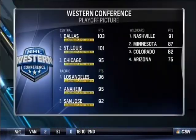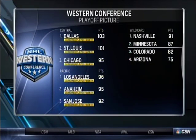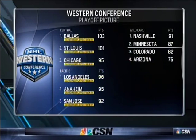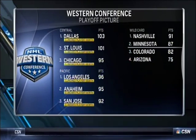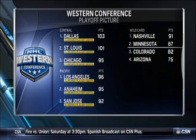And with that, let's take a look at the Western Conference standings. Dallas just went final, and with their win, move in front of St. Louis. They were tied at 101 to begin the night. 103-101. Chicago there at 95. The Kings 96. Anaheim 95. San Jose at 92. But Nashville, I think, fell tonight as well. We just saw 91 points for them, so not gaining any ground on the Hawks tonight, which is good news with them idle.